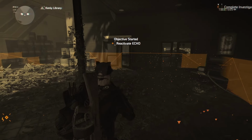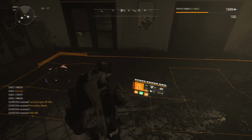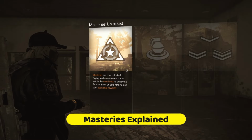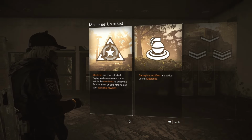As this was the last investigation that we did, once you hand this in and complete it, you'll have completed the library part of Kenley College and there's no more activities to do. If it is your first time clearing this, the game will introduce you to Kenley College Masteries.